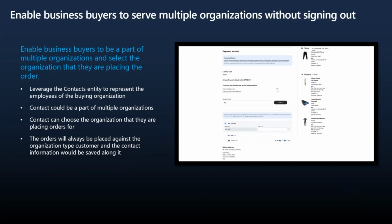One of the feedback items that we have received is that our customers want to leverage the standard contacts entity that is available in finance and operations. So we will be supporting the capability to define your business partners as customers and contacts of their customers. And once that is done, your business buyers can be a part of multiple organizations as well.